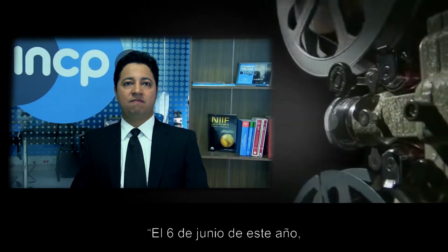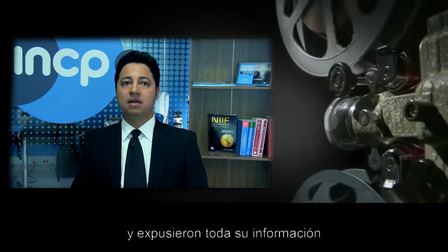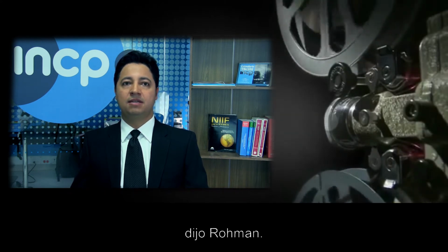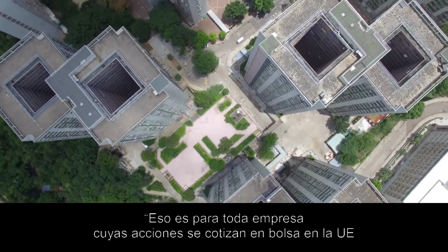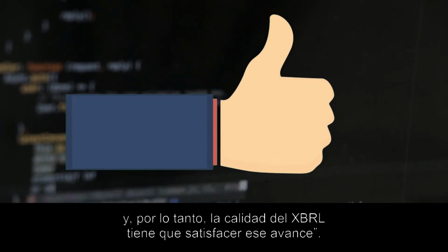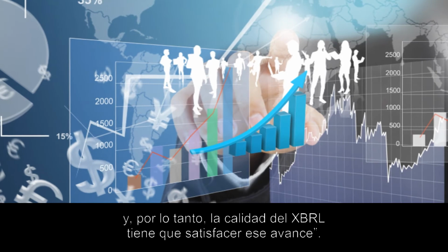On June 6 of this year, they had a big meeting in Europe that I was at, and they laid out all their details on the European Union's upcoming XBRL update, said Rochman. That's for any European Union listed company that does their financials in IFRS. XBRL is here to stay. It is advancing, and therefore the quality of the XBRL has to meet that advancement.